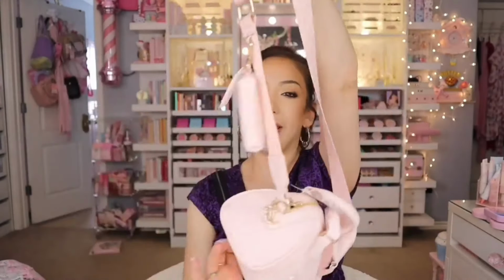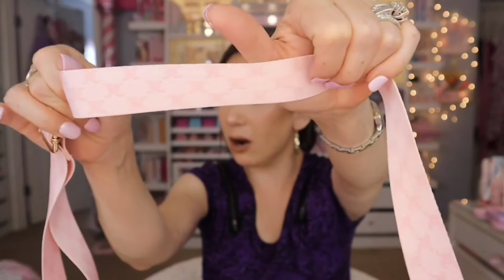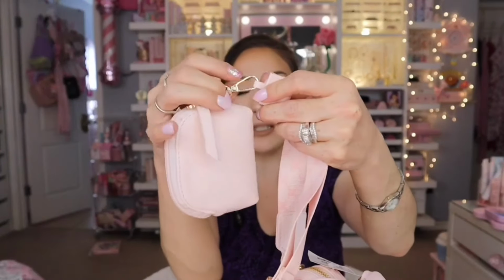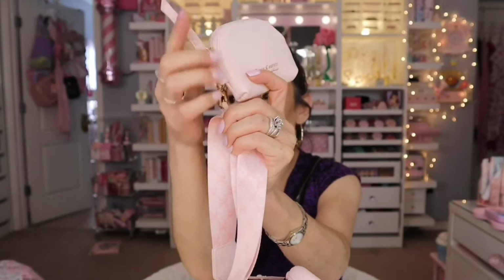This one's cool because the handle is also that baby pink, and this one has a little logo of the JC all along the strap. And then it also has this little coin purse. Now this is detachable, which is a first for me. I find that the Juicy Couture handbags don't have detachable little products, but this one does. It reminds me of the Steve Madden, you know what I mean?